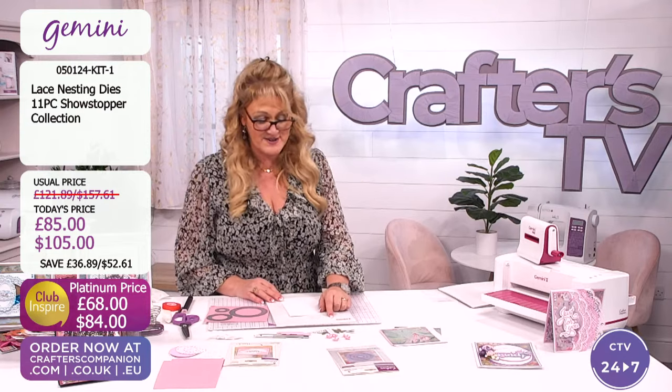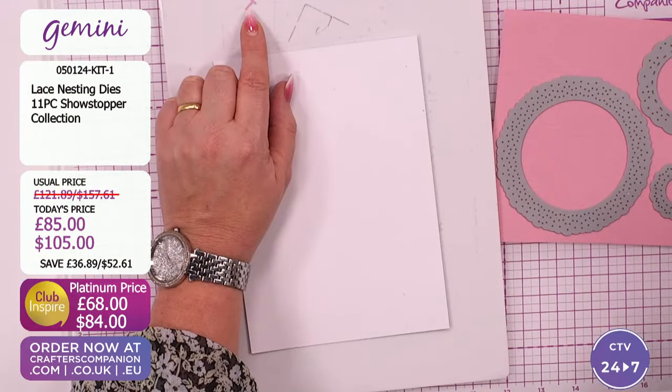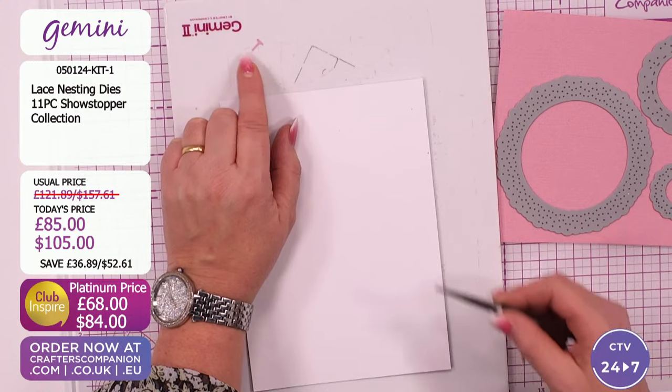Nice. And look what I've just found. What? Literally, I just looked down and there is, look, there's the tea. What? There it was.